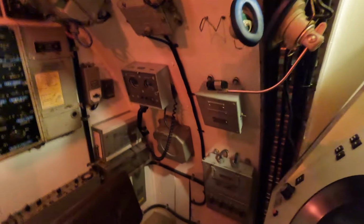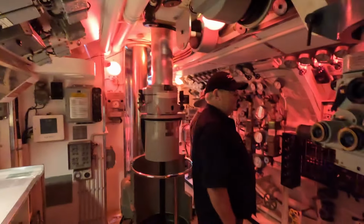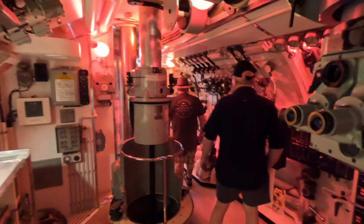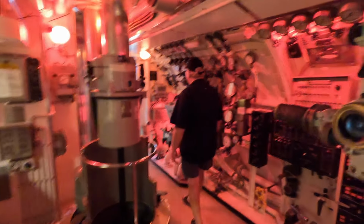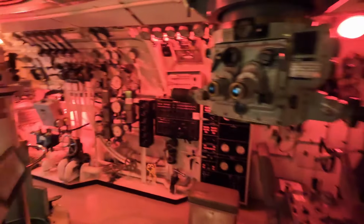Oh, this isn't quite right for the sound room. The sound room's off that way, and they had all the sonar instruments. Pretty close. It's a plotter. Forward periscope, after periscope. And no smell of poo. Yeah. Or diesel, body sweat. In here, you literally have 8 to 10 people on watch. It's very tight.